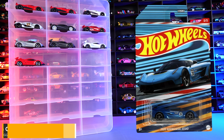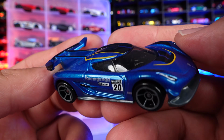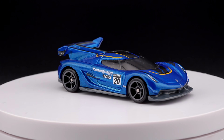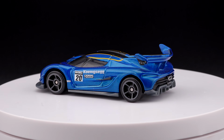For 2022 release, we had a Koenigsegg Jesko in a 5-car set called Racing Circuit. And there we have it. And in hand right here, it's a very, very nice blue colorway on this one. I really love blue on here. We can see that nice metallic on this blue as well. Same gray wheels that we had on several of the other releases, and just a really, really nice blue colorway.